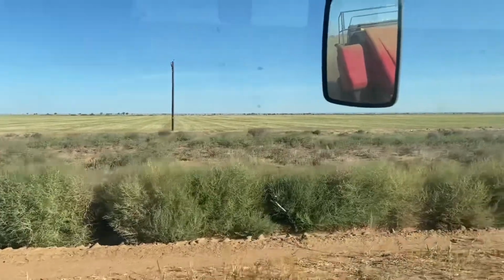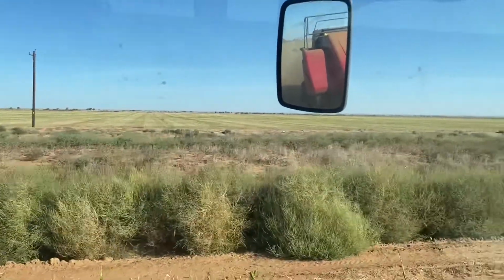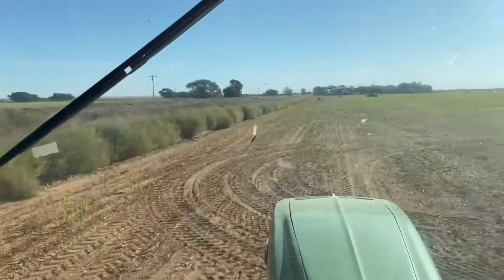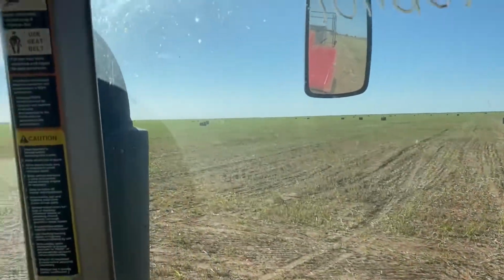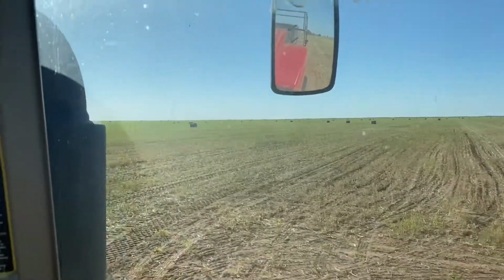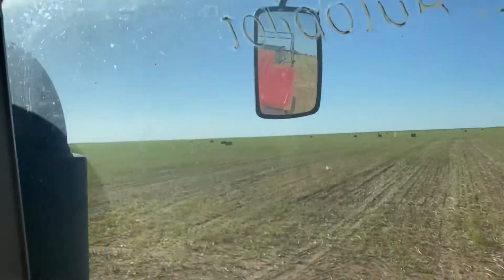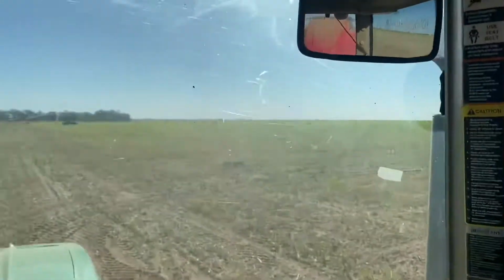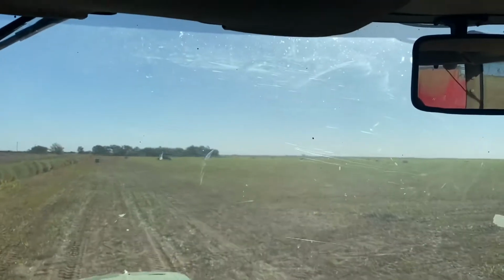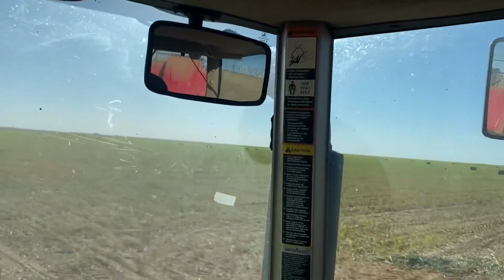It sure is nice having medlocks done, west done, and east done. Wow, that's nice. That is a nice feeling. There's just about 156 bales out here. Not a bunch.